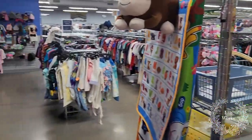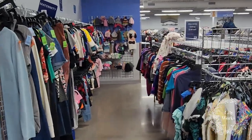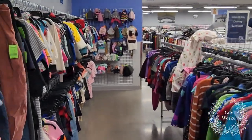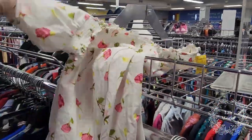All right, I think that there should be purses here. Let's see if I can find the purses and wallets, because I think that's my last hope of finding anything. Ooh, look at how cute.